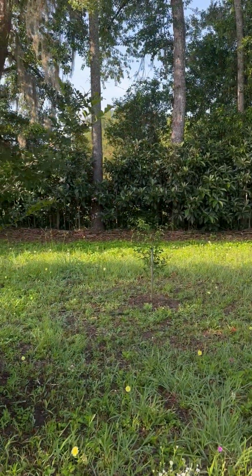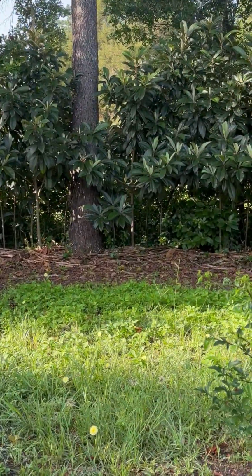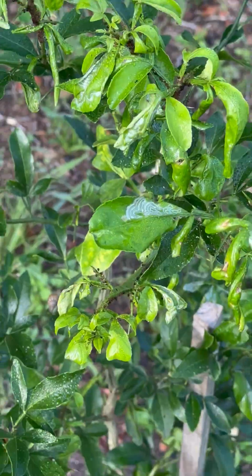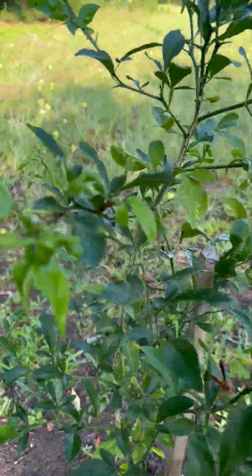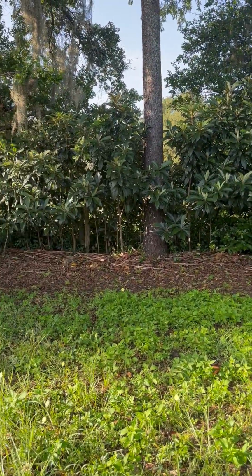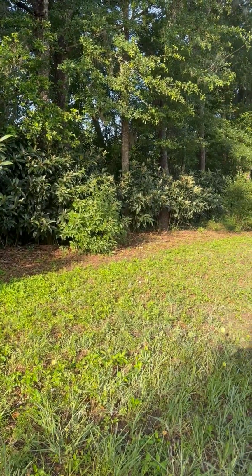These are a wall of loquat trees that my husband planted here that are turning into a fence. Oh, here's a young grapefruit tree. This is a young grapefruit tree. Pink grapefruit. Okay, and this is a wall of loquats all the way down like a fence.